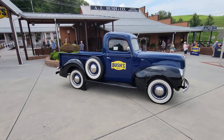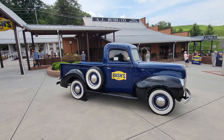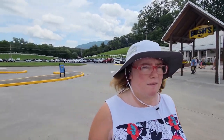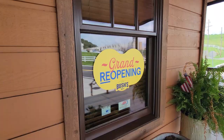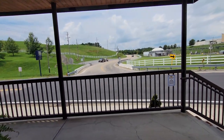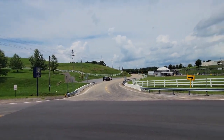So this is the Bush's 1940 Ford truck, and it's always parked out here in front. Did you know every night they get the truck and they put it away in the garage at the family home? Grand reopening. And it's located here in beautiful Chestnut Hill, surrounded by rolling hills.